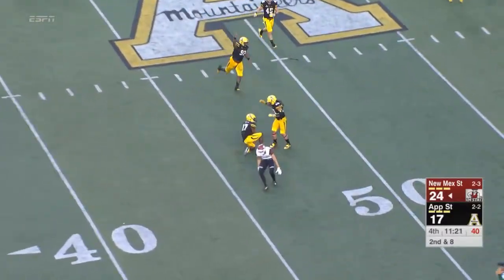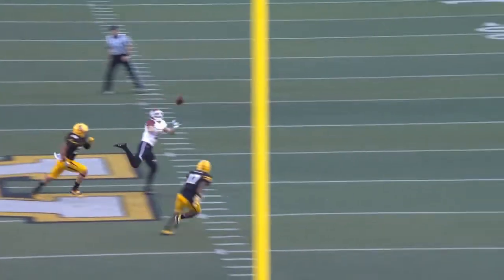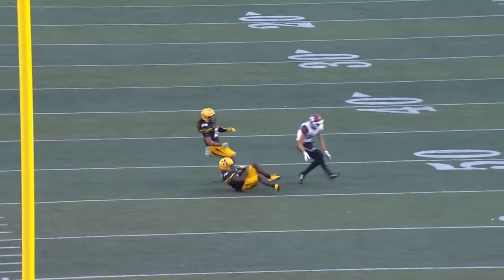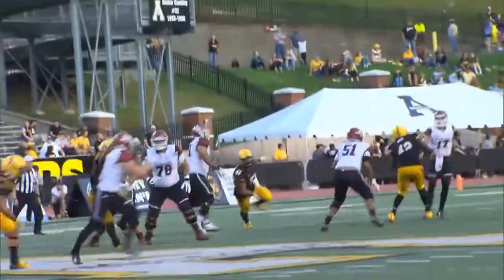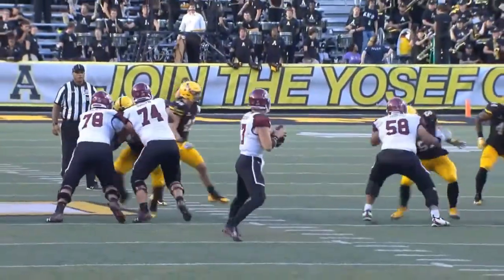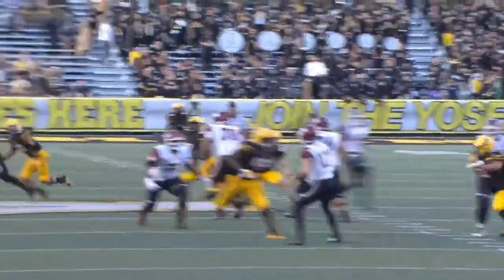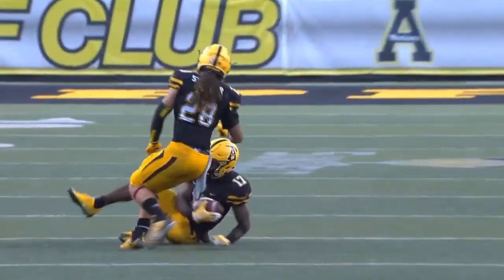Off the hands and intercepted. In control. The ball goes off the receiver's hands. Hunter Comer. And Tay Hayes. Watch this right there. He gets it. Interception. Back in business, Appalachian State. We talked about it earlier. If your offense isn't clicking, your defense has got to step up. The defense has done it.